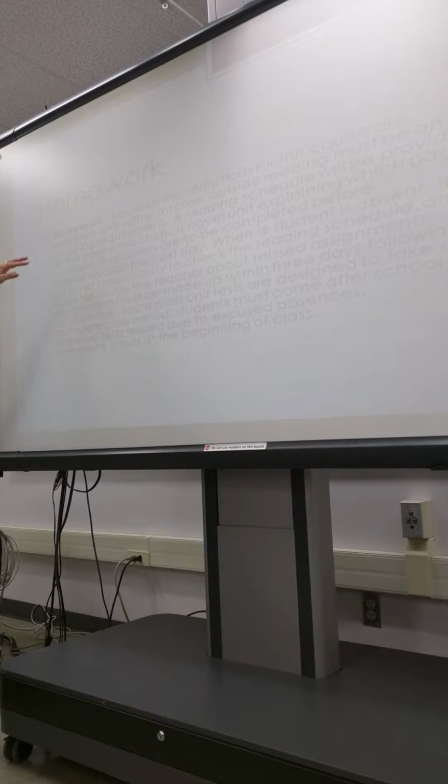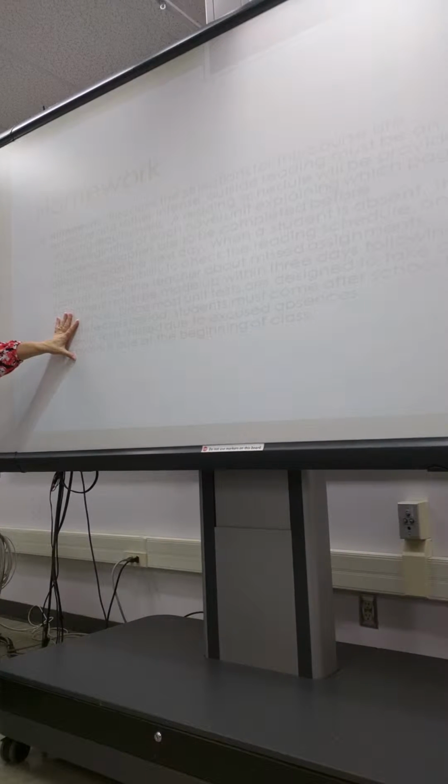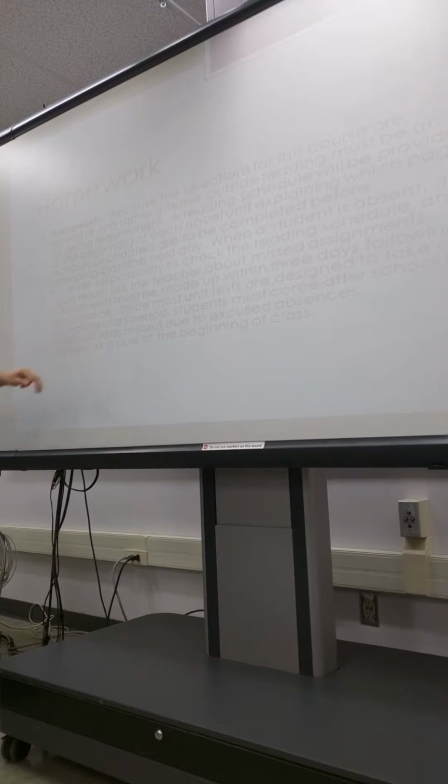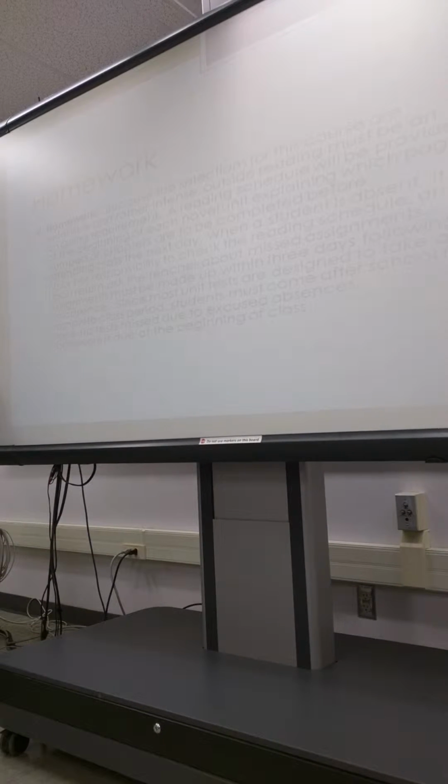The other thing about the homework is when we have it due, it's due at the beginning of the class. So most of the homework, as I said, is going to be reading. And the other thing we're going to be working on a lot this year is annotating nonfiction text. And we're kind of moving away from literature and more to expository reading.